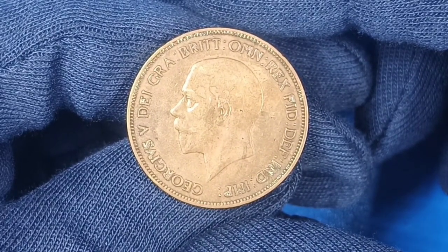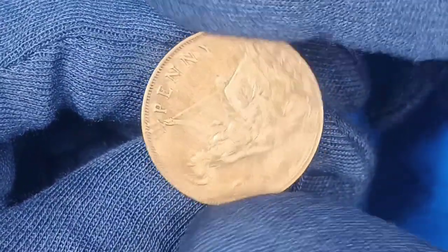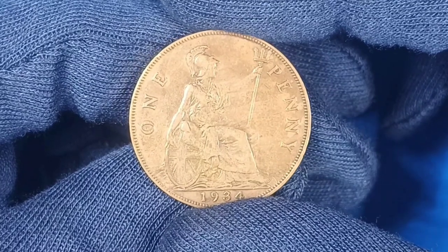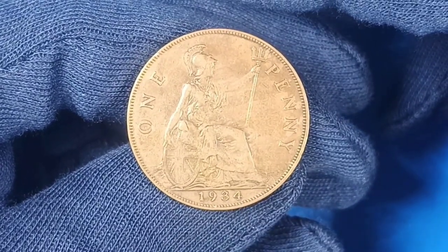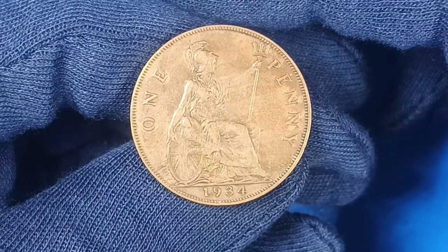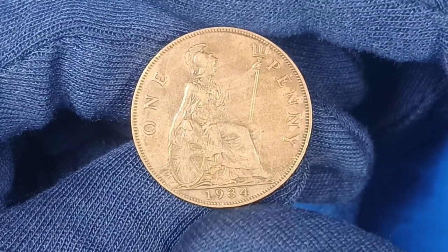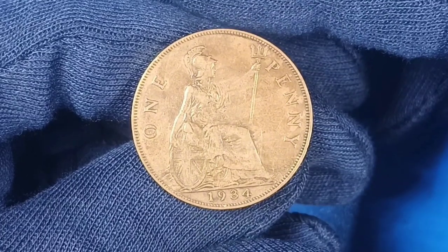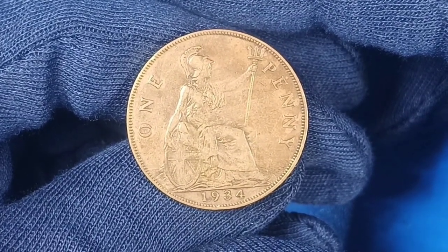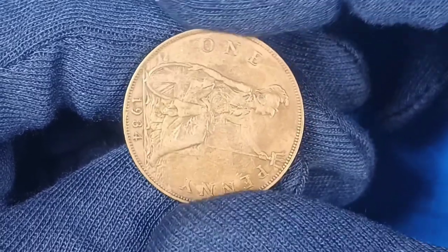What makes the 1936 penny even more special is its association with the end of an era. It was the last penny issued during George V's reign, just before the brief rule of Edward VIII, whose coins were never officially circulated. This connection adds a historical value beyond the coin's face or metal content. Collectors often seek coins from key transitional years like 1936 to complete royal collections or to mark important dates in history.